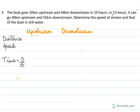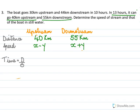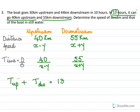Now let's take up case 2. Here it takes 13 hours if it goes 40 kilometers upstream. So 40 kilometers upstream, upstream is x minus y, and 55 kilometers downstream. 55 is the distance. The speed for downstream is x plus y. Now the time for upstream will be 40 over x minus y, that is distance over speed, and this will be 55 over x plus y, distance over speed. And the total time they said is 13 hours. So time upstream plus time downstream equal to 13. This is time upstream, this is time downstream. So we have 40 over x minus y plus 55 over x plus y equal to 13. So this is our equation.